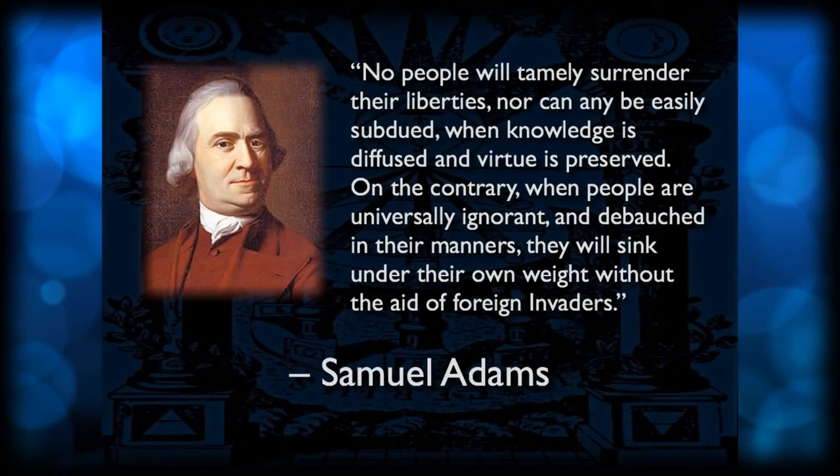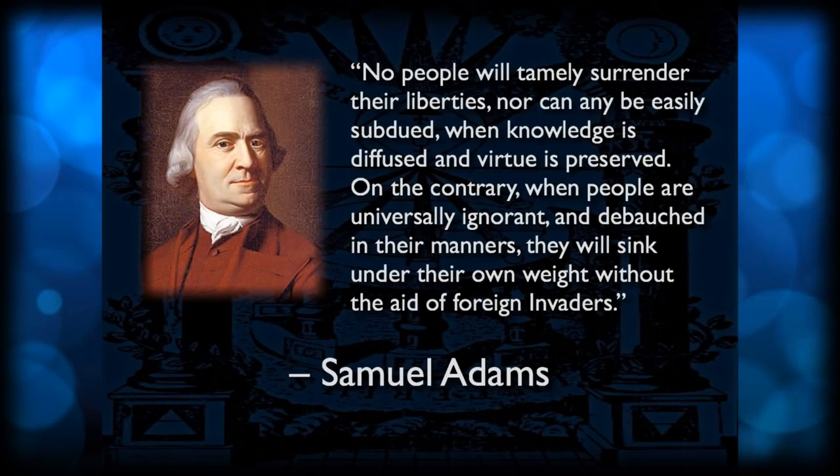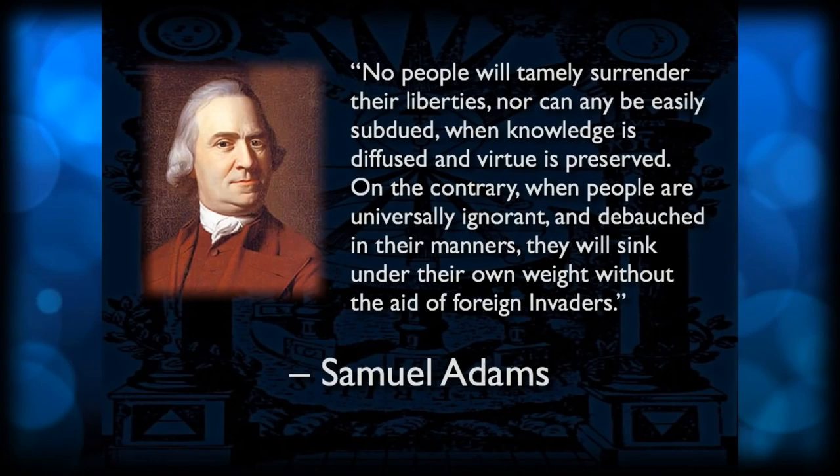Samuel Adams said, "No people will tamely surrender their liberties, nor can any be easily subdued when knowledge is diffused," that means it's everywhere present, "and virtue is preserved," meaning morality. On the contrary, when people are universally ignorant and debauched in their manners, meaning purely selfish and only worried about themselves, they will sink under their own weight without the aid of foreign invaders, meaning the society will turn inward on itself and collapse and destroy itself just based on the fact alone that the population is ignorant and they are ensconced in moral relativism and other forms of debauchery and just self-pleasure as their highest virtue, their highest desire.